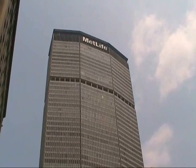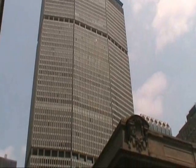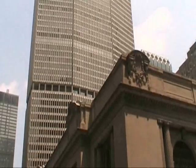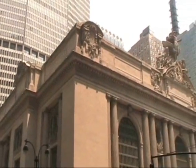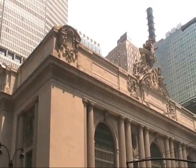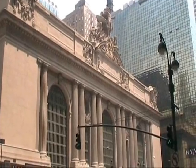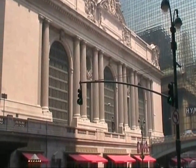One of my favourite streets, I think, 42nd Street, and there's the MetLife Building, the old Pan Am Building, which is right behind Grand Central Station as well. All these different styles of architecture, as I've said, fascinating. It reminded me a little bit of London in some ways, with all the different styles, different ages of the buildings as well. Endlessly fascinating, looking up into the air wherever you go.